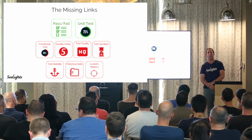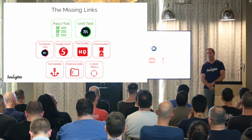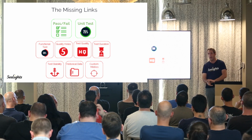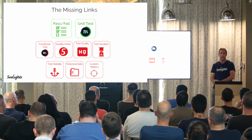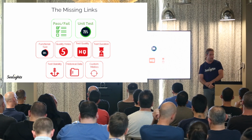Quality holes is a term that we talk about at SeaLights. It's code that has been changed or updated that none of your tests are checking, which means that it's going to get to production without going through any tests. Once again, I'm not sure you want to have any of your code going through to production without being tested.